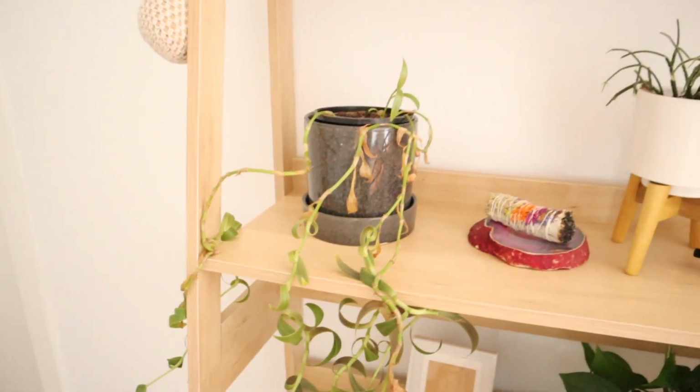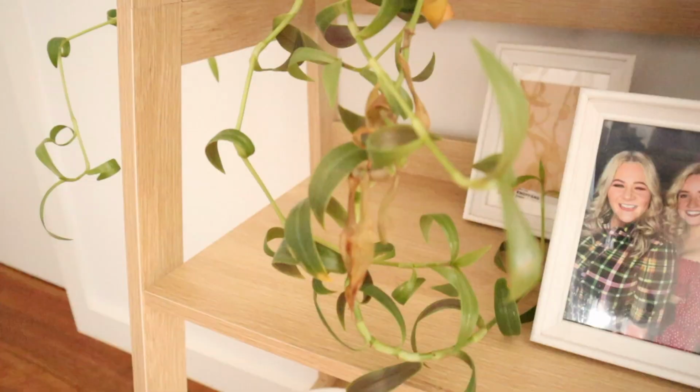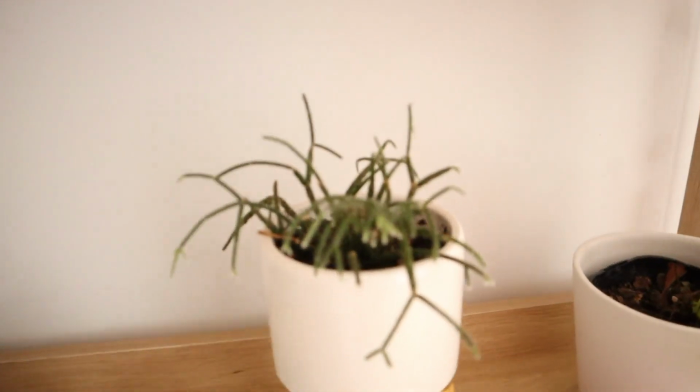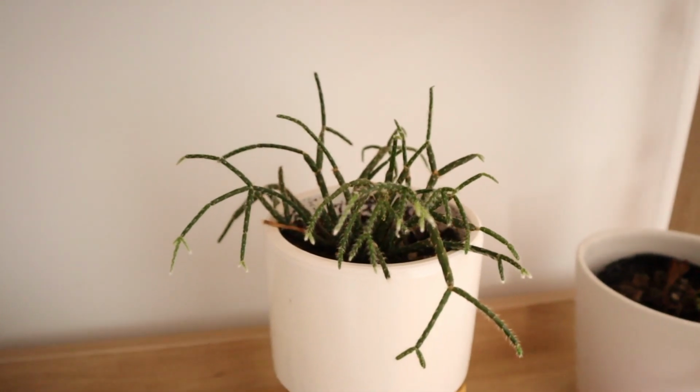But hopefully once the weather starts getting a bit warmer, it'll start thriving a little bit more. But again, another trailing plant, which I absolutely love. And then up here we have my Rhipsalis. This plant I've had for so long.